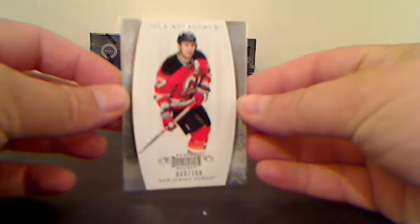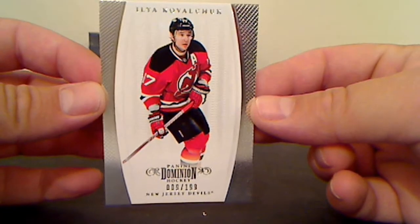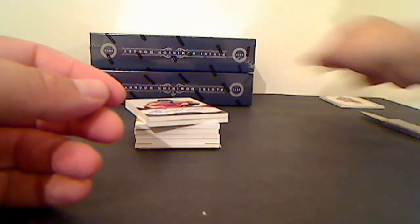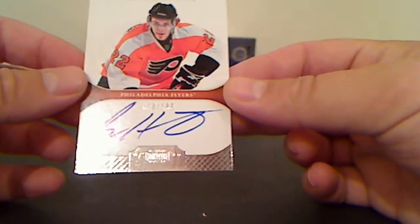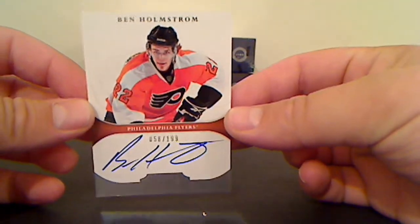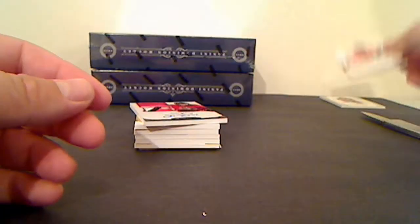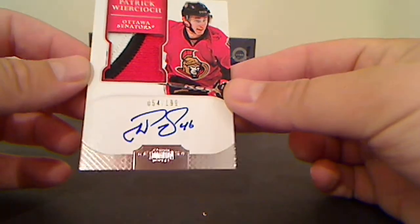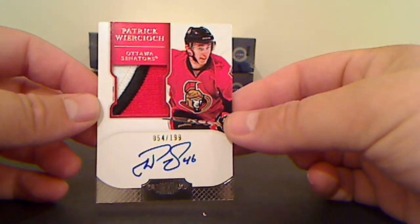First card for the New Jersey Devils, Ilya Kovalchuk. It's number 9 of 199. We have Ben Holmstrom for the Philadelphia Flyers, autograph rookie, 58 of 199. Wierkowicz for the Ottawa Senators, 3-color autograph rookie patch. Ottawa.